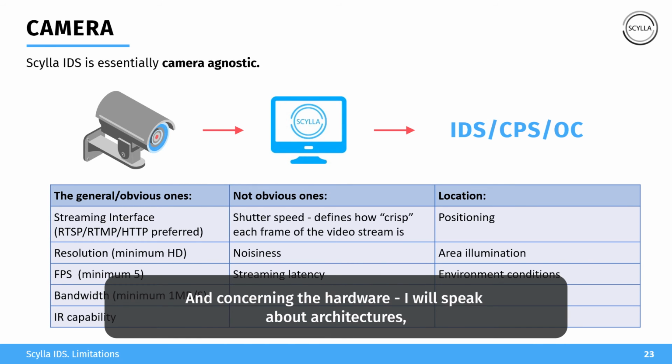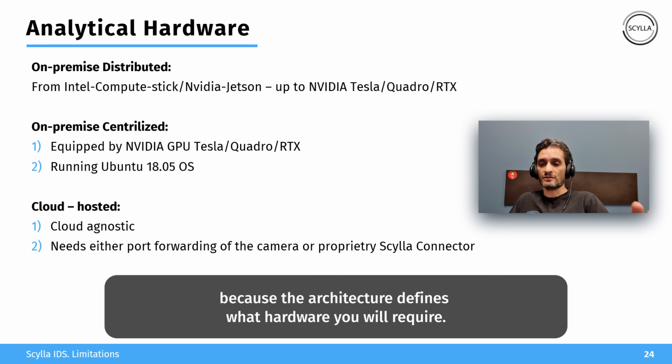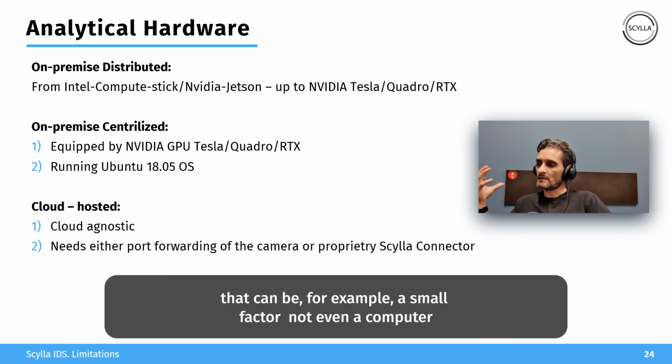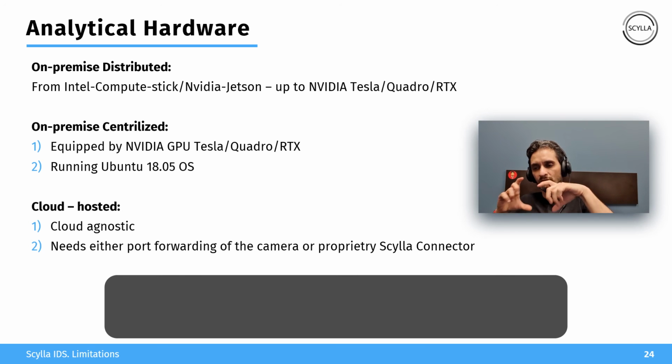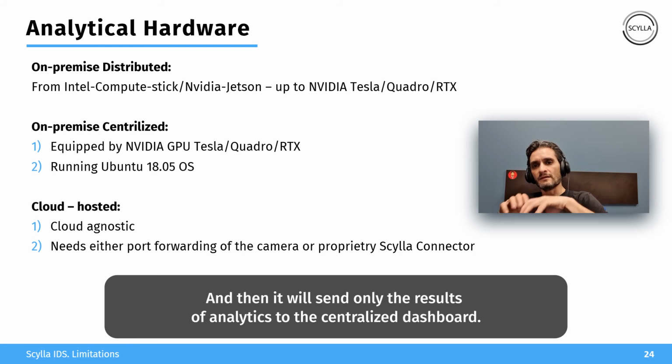And concerning the hardware, I will speak about architectures, because the architecture defines what hardware you will require. So we have several options: local distributed, an example of which I already showed, where it can be a small form factor device, not even a computer, but one of the Jetson family. These are small form factor PCs, some inches in width and height, that can run the analytics from one or several, 2-3 cameras, and then send only the results of analytics to the centralized dashboard.